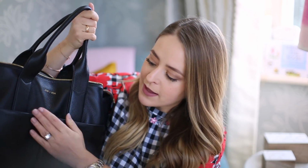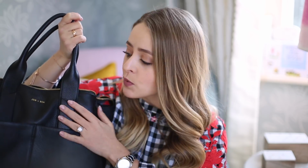It's a little bit wet on the front because I just wiped it down because it had mud on it from my buggy wheels, but my changing bag is the Gem and B Jemima bag. I got this as a gift for my birthday last summer, and I've absolutely been loving it so far. It's gorgeous.